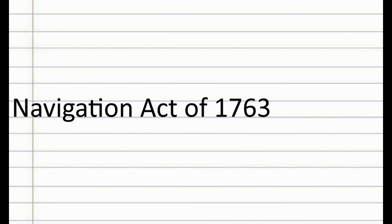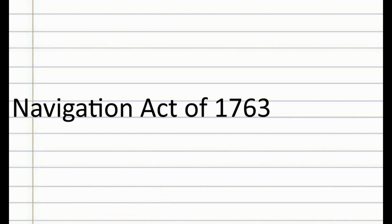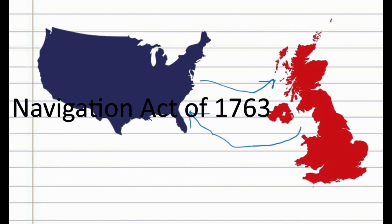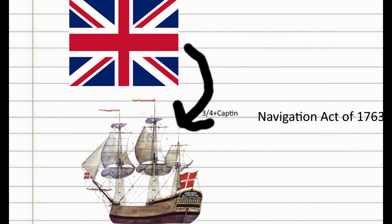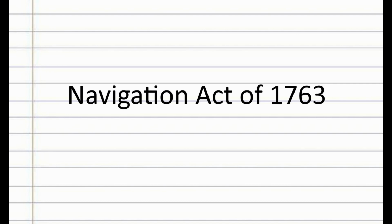So now we have the Navigation Act of 1763. It basically made it so a boat can only have, let me check my script. No, the colonies could only trade with Britain, and a large portion of a ship's crew had to be British. 3/4 of the crew and the captain had to be British, to be exact. But this could potentially anger some sailors, but might have not been major enough to provoke a war. But this could have definitely caused unrest and inequity with British and settlers to brew.